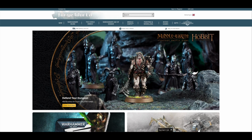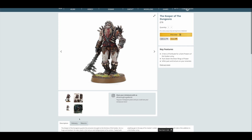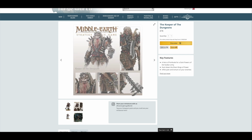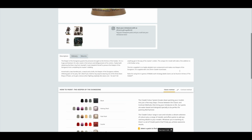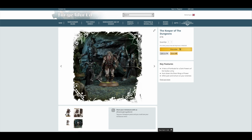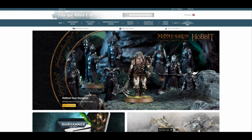Now let's jump on over to Forge World and have a look at this new model here for the Hobbit. So the Keeper of the Dungeons, £16. It's about the right price of usually what they are. So we haven't got anything for Space Marines or 40k or Horus Heresy, but we do get this new model here. And yeah, rules for him can be found in Armies of the Hobbit. So if you're into Middle Earth and the Hobbit, then yeah, he's a good little addition. And that's it for the pre-orders for Forge World.